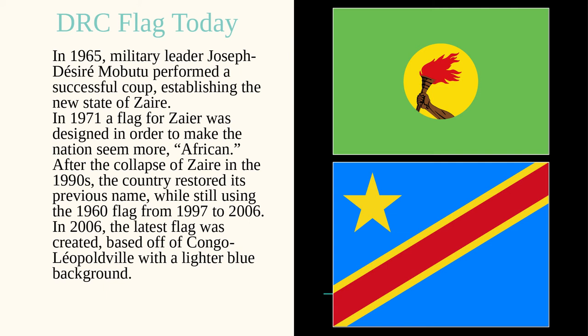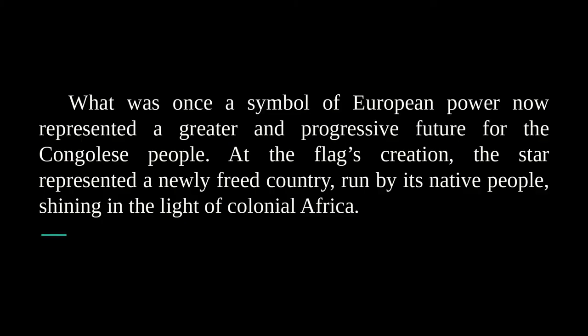However, once Zaire collapsed, they once again readopted a flag, the flag of the Democratic Republic of the Congo, which used a lighter blue color, but it was the same structure. What was once a symbol of European power now represented a greater and progressive future for the Congolese people. At the flag's creation, the star represented a newly freed country run by its native people, shining in the light of colonial Africa.